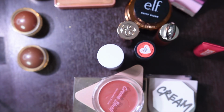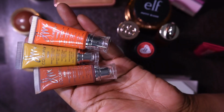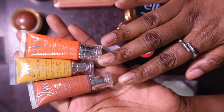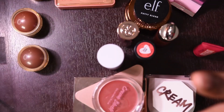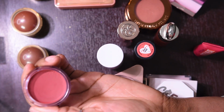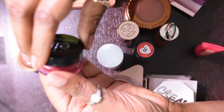Let's see. So this is 3 of the color fixes from Danessa Myricks that I like to use for cream blush. I like these all. I don't use these as often, but I still get enjoyment out of keeping these, so I will. This is the same formula as the cream bronzer that I decluttered. This is the Putty Blush in Caribbean, but I really like this, so I'm gonna go ahead and keep it.